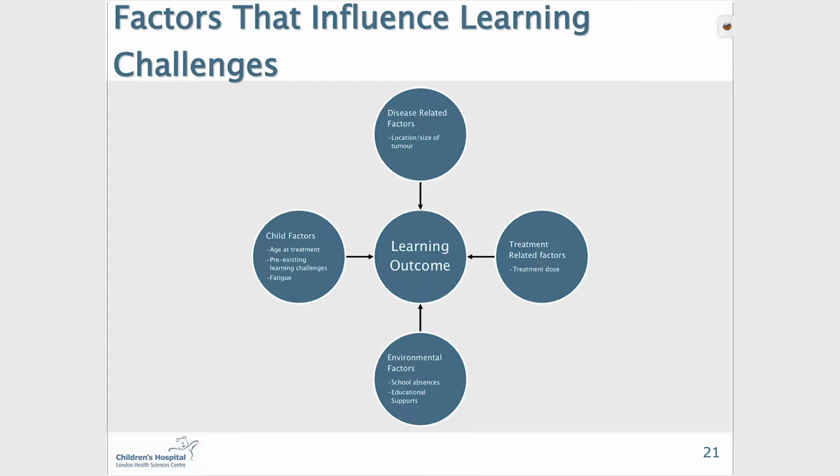Again, this is a ton of information distilled into some key points. Some of the factors that influence a child's learning outcome within these populations include disease-related factors. In the case of a child with a brain tumor, the location of the tumor and the size of the tumor may have an impact on a child's learning outcome.